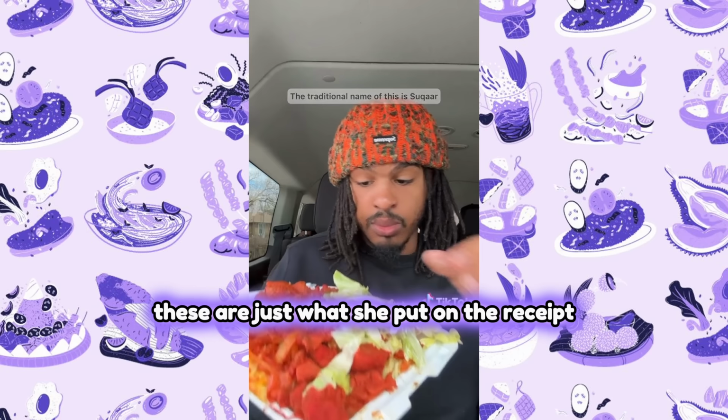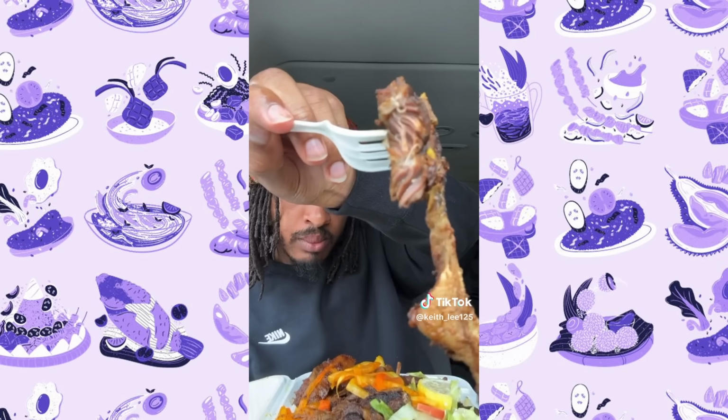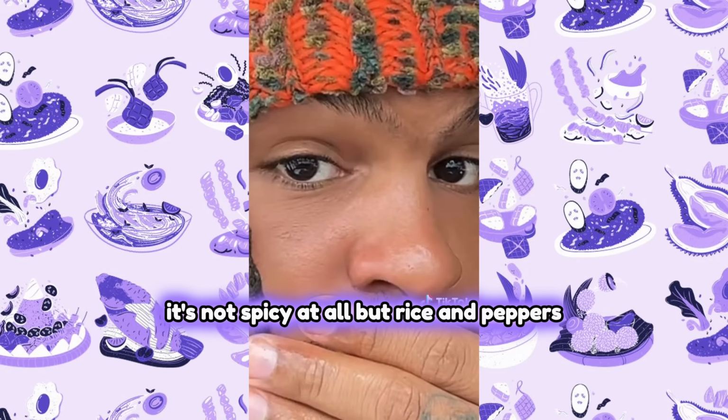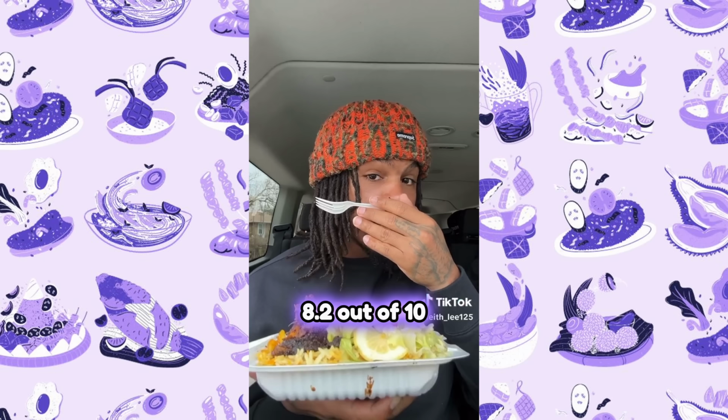We're gonna start with the goat. I've had goat before, but never in this form. That's the least gamey goat I've ever had in my life. I wouldn't know that was goat if you didn't tell me. It's seasoned really well. I thought it was gonna be spicy, but it's not spicy at all. It's just really well seasoned meat with some rice. I'm not mad at this at all. It's fresh too. I'm surprised, but I'm starting really high: 8.2 out of 10. I can see this not being everybody's cup of tea though. If you don't like goat, I can see you not liking this. But to me, this is really good goat.